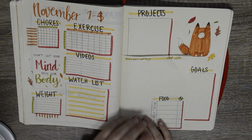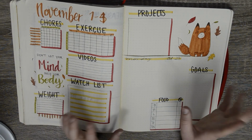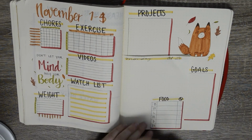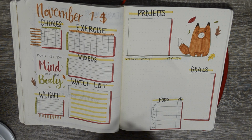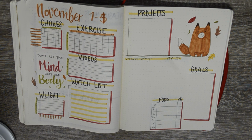And then here the quote I used is, "Don't let your mind bully your body," and that's kind of what motivated me to work out this morning, is remembering this quote. So it's already working, so that's good. I believe it's probably the first quote I've used that actually helped me.